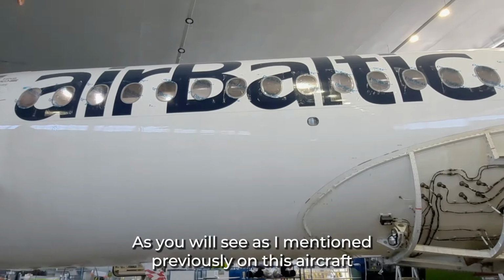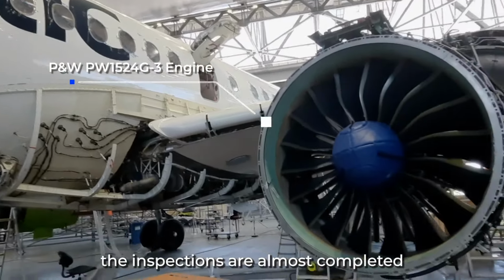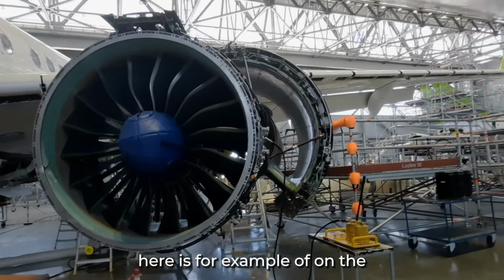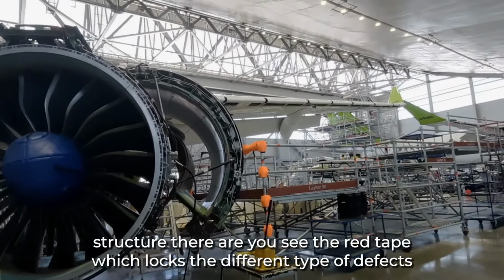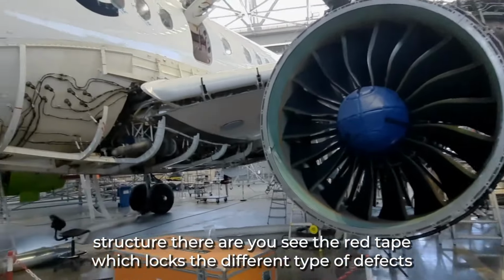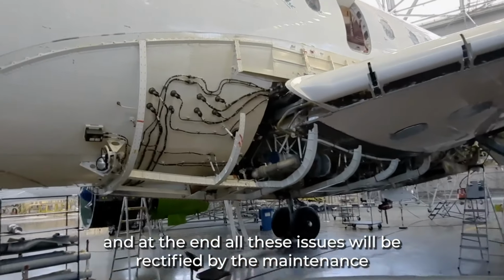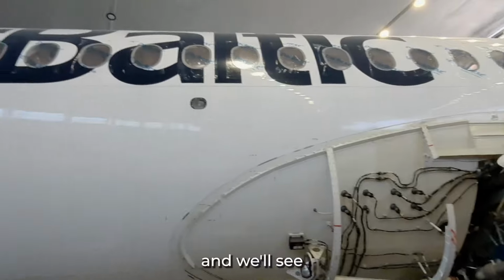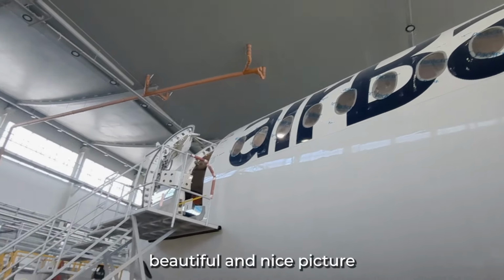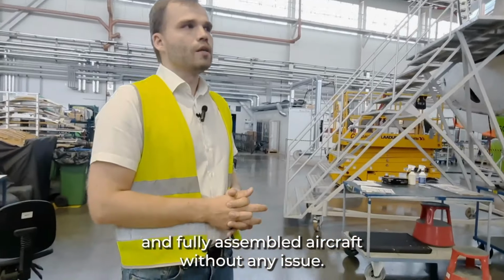As I mentioned previously, on this aircraft the inspections are almost completed, at the last stage. Here, for example, on the structure you see the red tape, which marks the different types of defects, and all these issues will be rectified by maintenance. And you will see a beautiful and nice picture of a fully assembled aircraft without any issue.